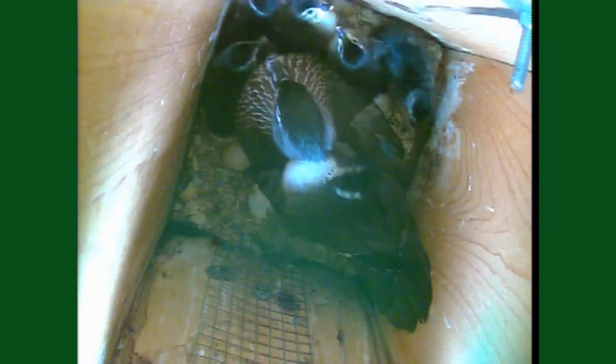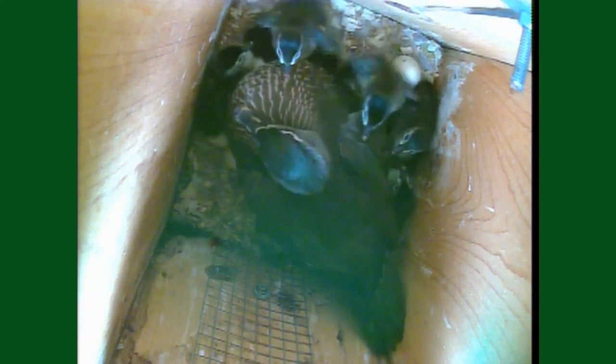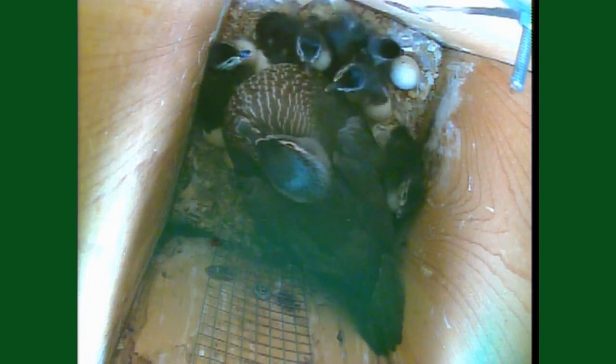So into the nest, and then once the ducklings hatch, they will stay in the box for roughly 24 hours. So if they hatch late in the day, they probably won't jump out of the box the next day. They'll wait till the next morning. So usually it's 24 to 36 hours in the box after they hatch.